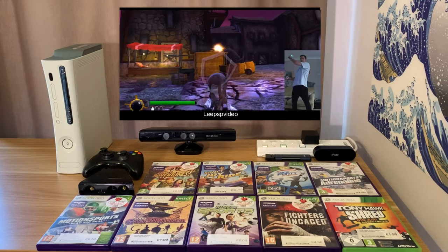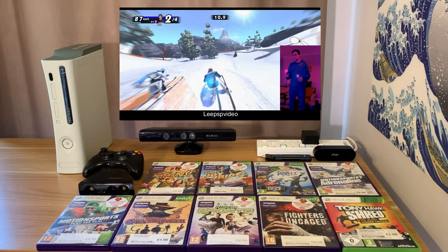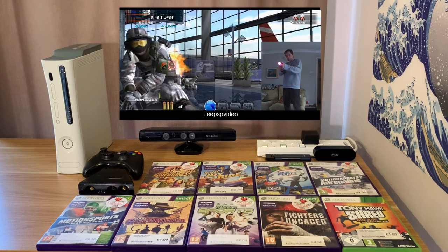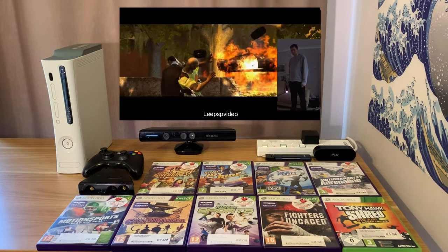I also did a PlayStation Move video. I bought some PlayStation Move controllers. My brother gave me a PS3. Bought a load of games, again, very cheap, but really enjoyable. Both platforms were great.